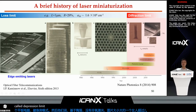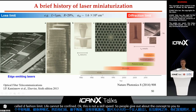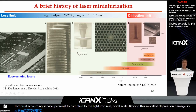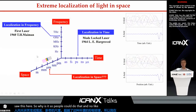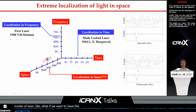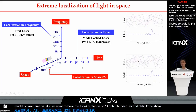The light cannot be confined in this nanoscale space. So people developed the concept of utilizing metallic coating and surface plasmons to confine the light into the real nanoscale, beyond this so-called diffraction limit. So I show this here. So why is it so difficult to do that? We know that a few years after the first invention of the laser, people demonstrated the mode-locked laser. If we want to have the localization of a femtosecond or very short pulse laser, we need a lot of frequencies to do that.